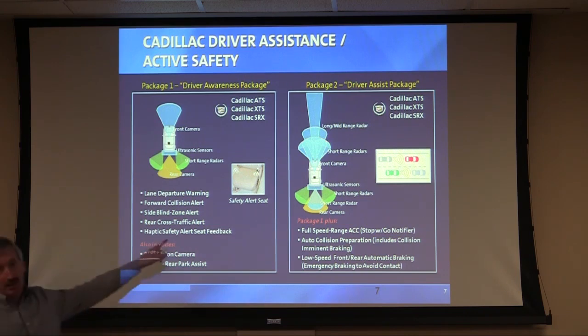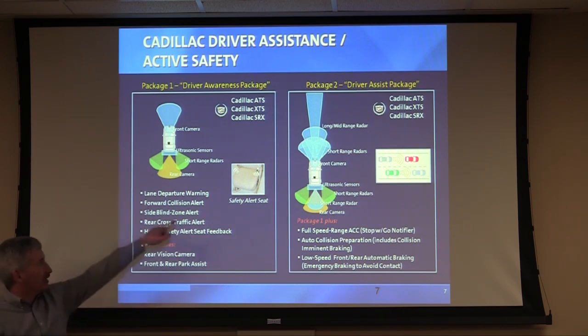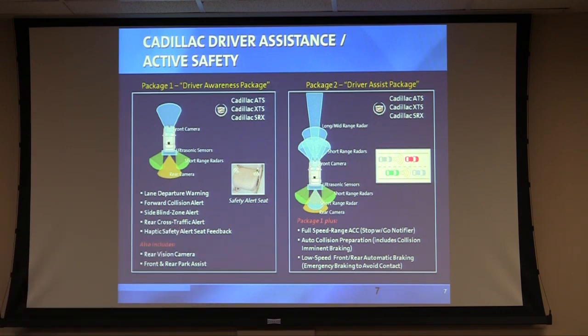The safety alert seat, there's no audible warning. If you're starting to drift off to the left, it vibrates on the left-hand side of your seat. You feel that little bit of vibration. And it gives you immediately the awareness that, okay, it's now on the left side. It's not just some sort of beeping that takes place. And I really like that feature. So when you couple that lane departure warning with that safety alert seat, I think that's a really good feature.